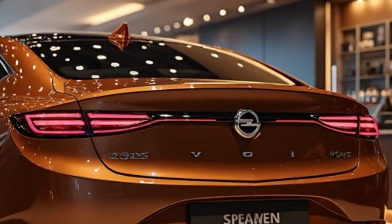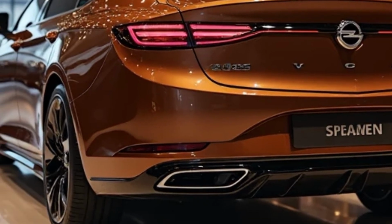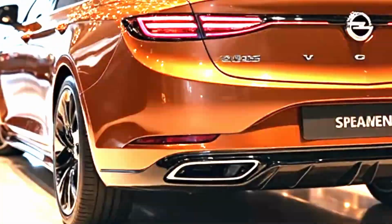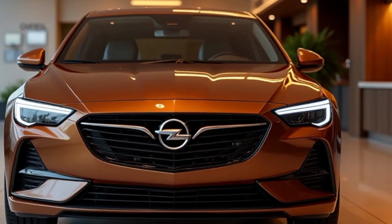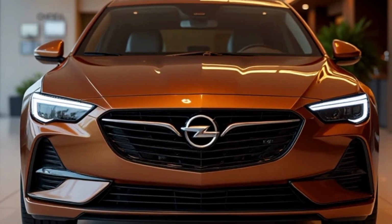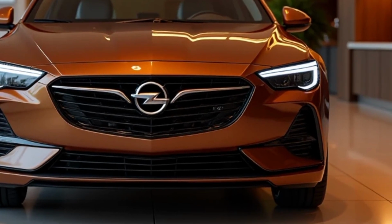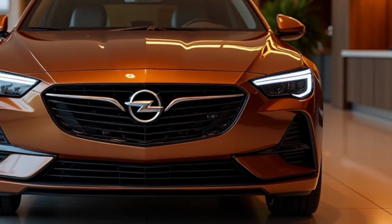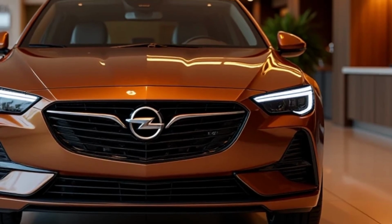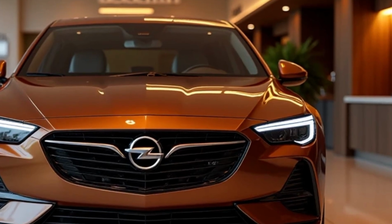Additionally, Opel has expanded its plug-in hybrid (PHEV) offering, featuring a 1.6-liter turbocharged engine combined with an electric motor, producing a total of 225 horsepower. This hybrid variant provides an electric-only range of up to 50 kilometers, making it an excellent option for those looking to reduce fuel consumption and emissions.